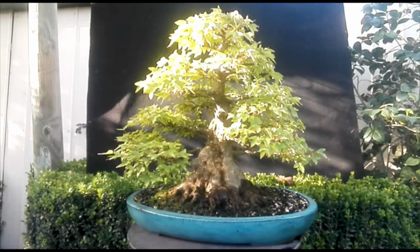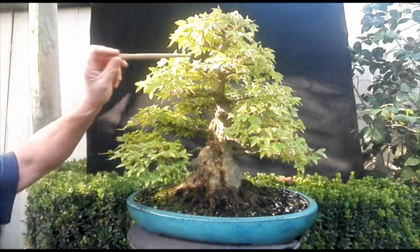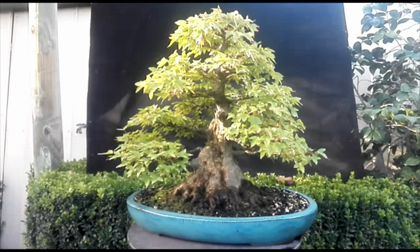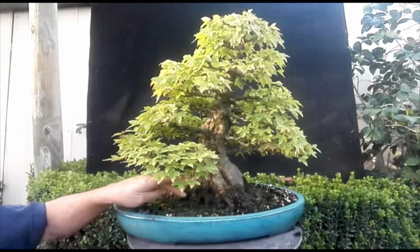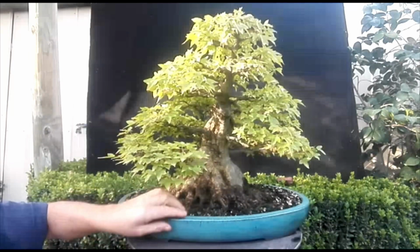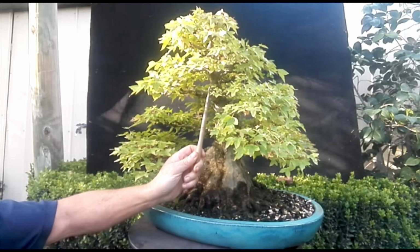Hi, this is a trident maple purchased in Japan in February 1999. It was purchased at the Kokufu exhibition sales area. When it was first purchased, the tree was only around this height. I've grown it up a little bit because I thought the tree should be a little bit higher. It's got a lovely base. It's very difficult to find a pot for it because of the size of the base. It's got a very nice flare that I continually try to work the roots out to increase that nebari. About 5 or 6 years ago I had a bad season where I lost a branch.